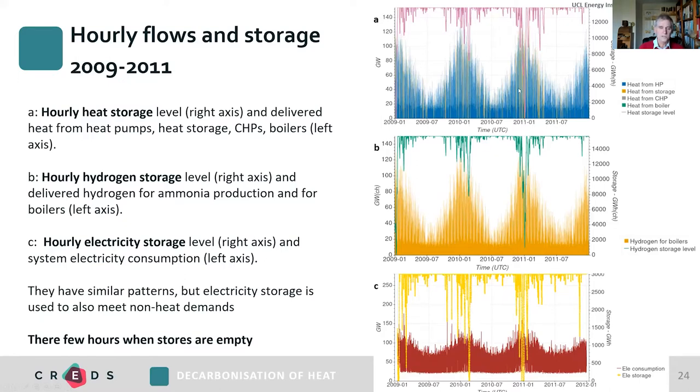Similarly, that's for heat storage in our district heating. Similarly, for hydrogen storage, it stays high, but drops down to very low levels, to zero here, just a couple of times across 3 years. It's the same story for electricity, which is down here. So our storage, most of it is hardly used for most of the time, which obviously is a problem in terms of cost effectiveness. But as I say, we could decrease the storage that we need, but then we'd have to increase the interconnectors or renewable capacities.